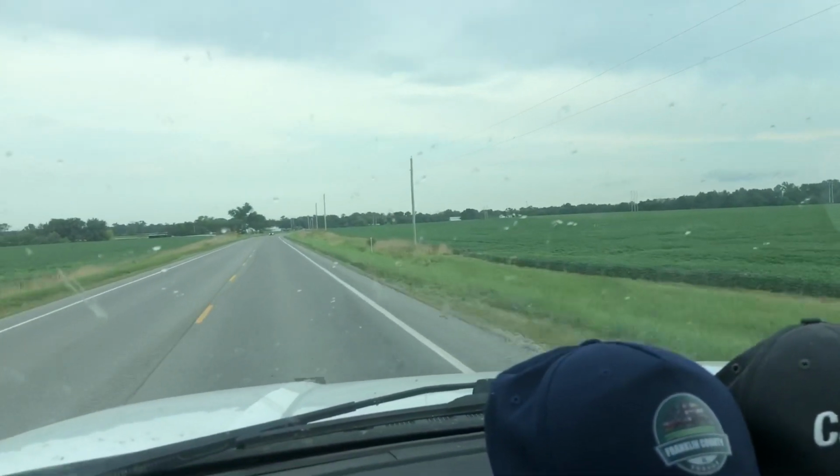Got some sprinkles. After I put everything in the barn, I got to thinking, man, the sun's coming out. Maybe I should have just left it out there, but probably a good decision to not leave it out there for another rainy day.